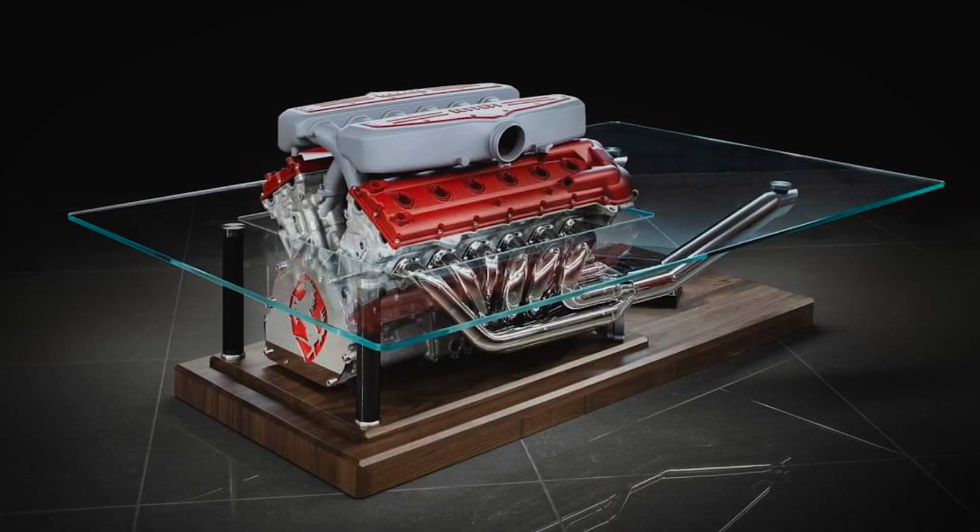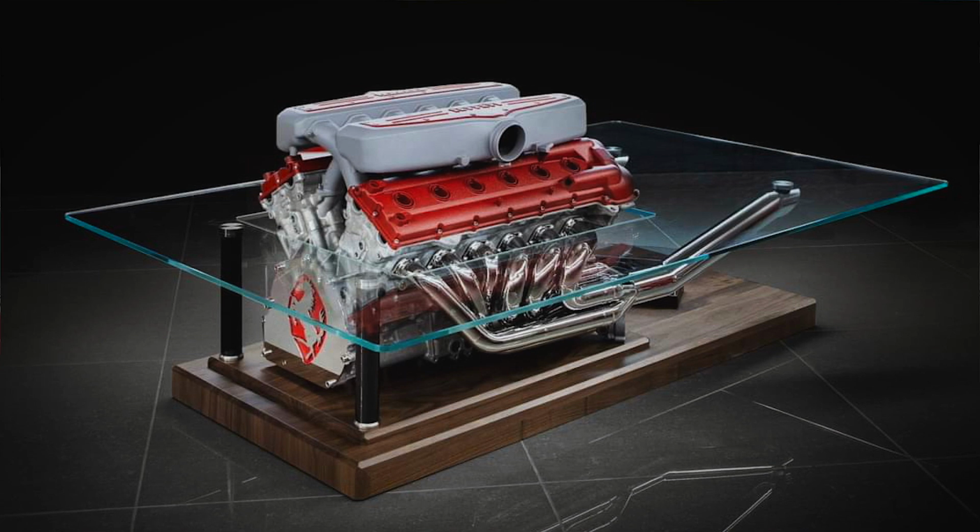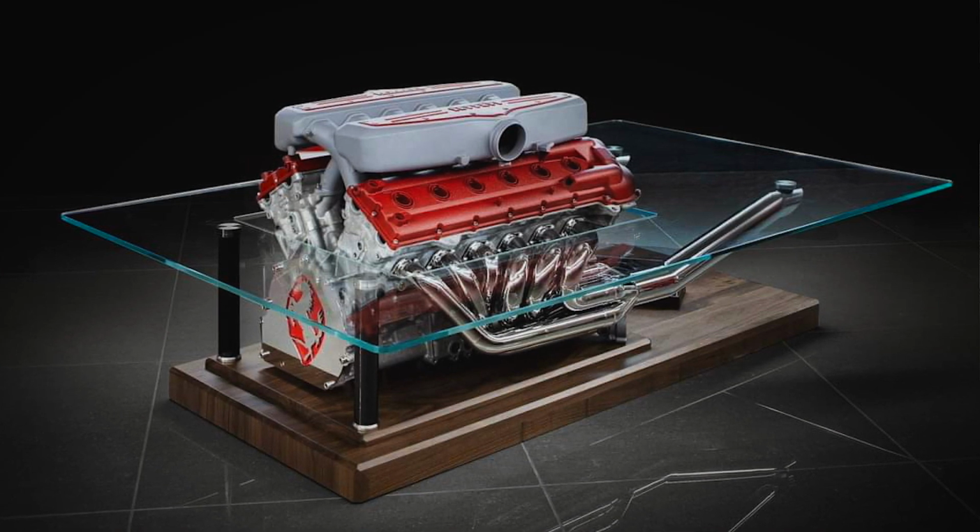What, so you put a brand new engine in it? Put a brand new engine in, yeah. So what did he do with the old engine? Made it into a table. His house. Oh, that's the picture you showed me. No way. What a legend.